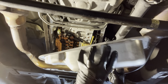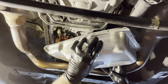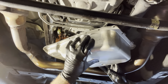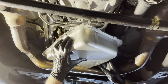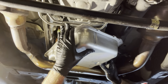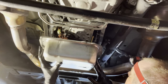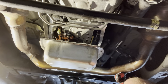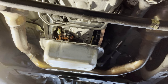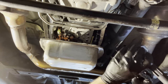Right, so the trick to getting this pan off and on is to come at it from a clockwise direction with the corner right around the middle of the case. No gasket, no filter. Slide it back, and then you can kind of wiggle it in. And straight, and then you can let it hang. And we'll get the filter in. And then the gasket. Here's our new filter.